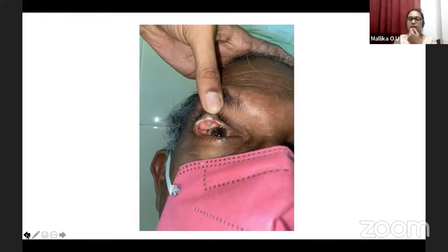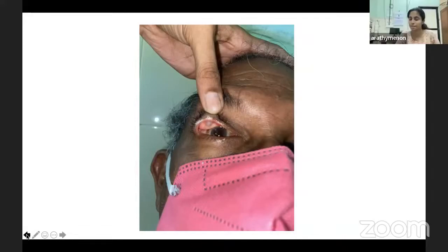How will you investigate the patient? First, a biopsy should be taken. In this case, incisional or excisional biopsy can be done. And according to the report, we can plan surgical resection. The main treatment is surgical resection. Even before that, we can do pre-op investigations like blood routine, blood sugar, and other routine investigations.